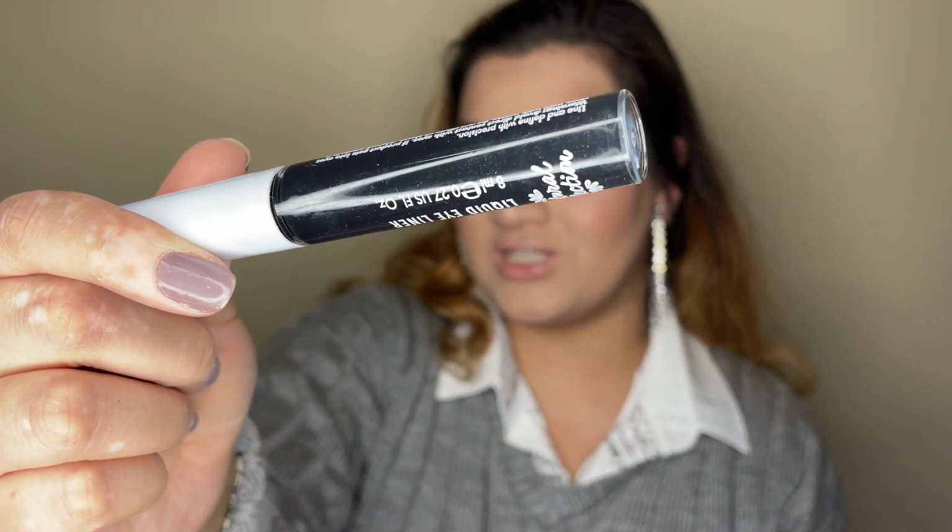We are moving on to much scarier things, and this is the Natural Collection liquid eyeliner, and this scares the living daylights out of me. This is the brush. I don't think I've actually used a brush like this in a long time, so we're gonna wing it. I hope we're gonna wing it. I'm gonna stop talking.